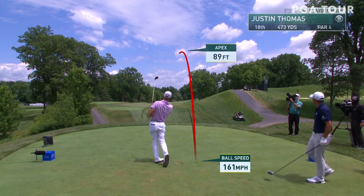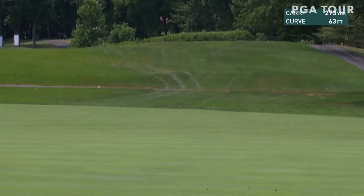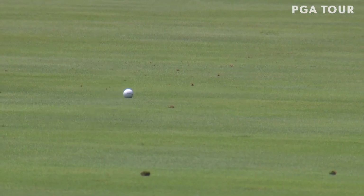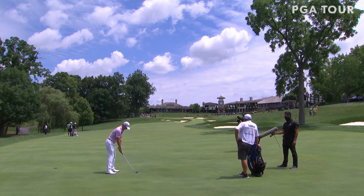Not going right this time. Yeah, that's got a little different shape to it. It better sit down, actually. Nope, soft. All good. Super. Yeah, three wood won't reach the creek. Breeze flipped around for a brief bit, but now it's behind the players again.